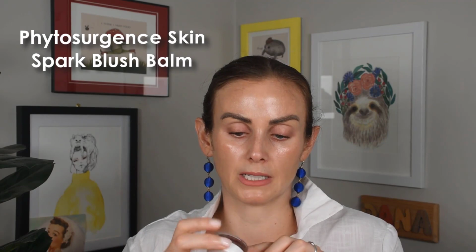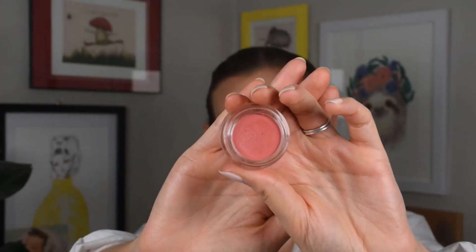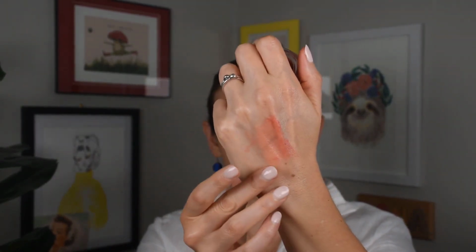And then the last product that I have is the Phytosurgence Skin Spark. So this is a cream blush, and I got the shade, what shade? Simmer. It's a pink shade. Let me show you. This stuff is one of the creamiest cream blushes that I've ever found. And you can use it on your lips as well. I'll put a little on my lips. Actually, I really liked it. I wore it on my lips the other day.